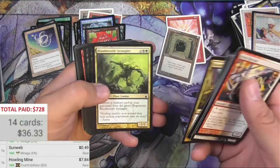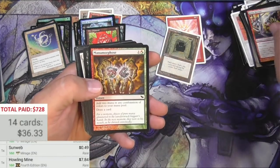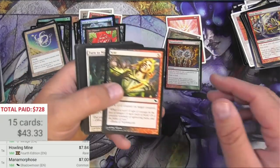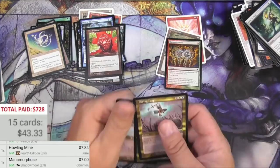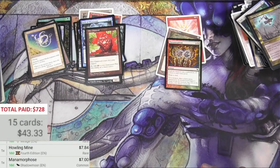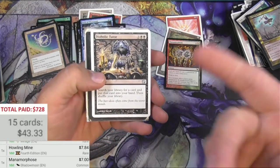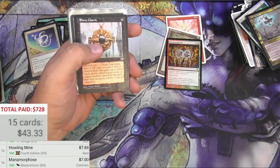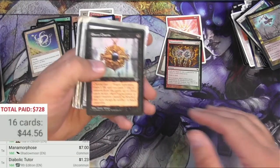Gorgon, Shamley Shell, we got a dredge deck going on here, looks like. Manamorphose, it's gonna be a little bit. Yep, $7 there. Now, all right, so here come these sleeved cards. And a Diabolic Tutor is pretty decent, even though this one is pretty messed up. So, ninth edition would have been like a buck. We'll leave it on there.